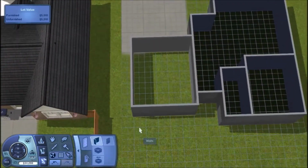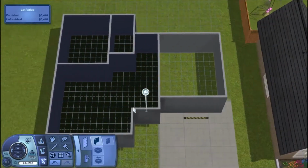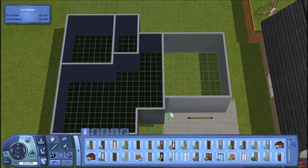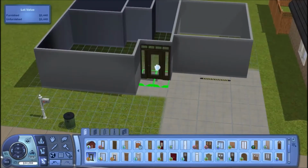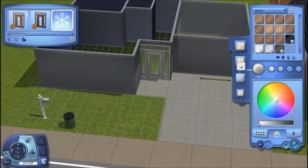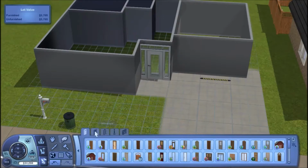So yes, I'm not sure how much this costs. Sorry, I think it's around 44,000 simoleons. Yeah, I'm sure it is, something like that. But that's because I put a car there as well, a people carrier car.